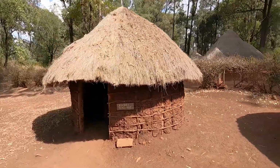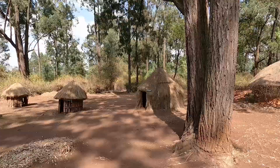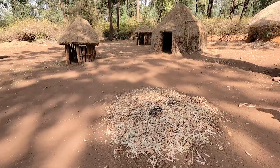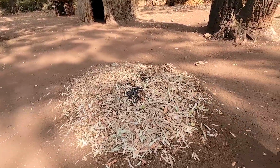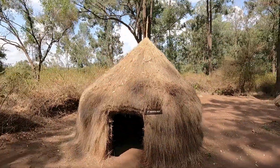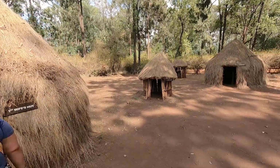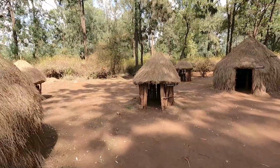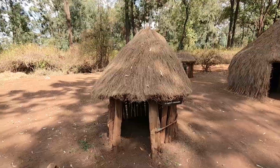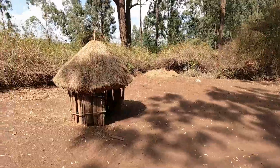Then we have the married son's hut. He has a bed in there. I guess this may be where they would start like a fire. Yeah, so there's some burnt leaves there in the middle. Airplane flying overhead. And we have the first wives' hut. Just like the others. The first wives' granary. I'm not sure what that is, maybe a storage unit. This is much smaller. Second wife's granary.